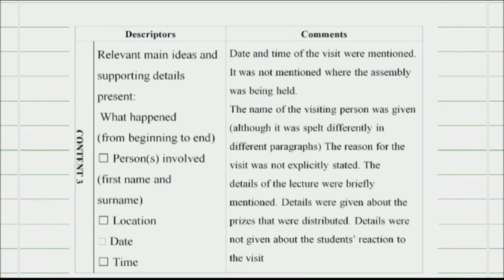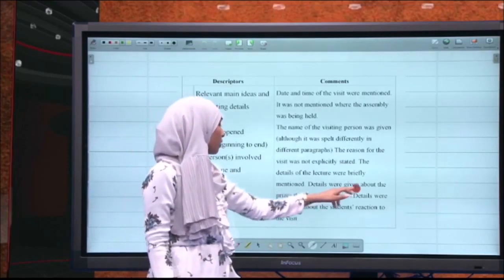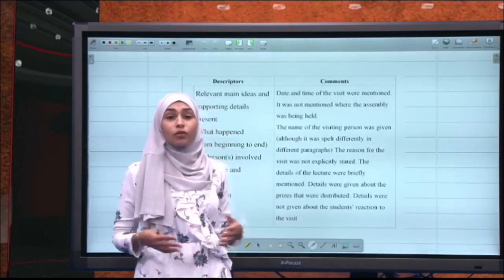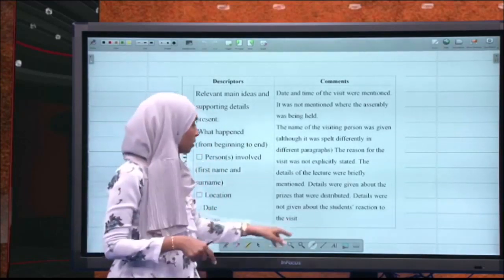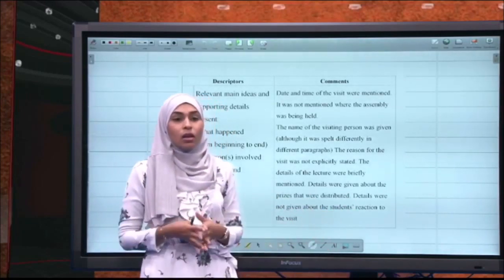You could have given a better reasoning, maybe a motivational speaker; probably it was a graduation or something like that, right? The details of the lecture were briefly mentioned. They spoke about dress wear being appropriate and so on. Details were given about the prizes that were distributed. Now, the prizes were distributed for what reason? Because they were appropriately dressed, right? Details were not given about the students' reaction to the visit.